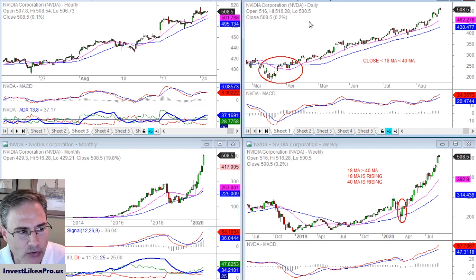And then if I go to the daily chart, I'm looking for that counter trend play. What I refer to in the book is the sell signal that fails. So I'm looking for an opposing trend on the daily chart, where the close is below the 18 MA on the daily, and the 18 is below the 40 on the daily chart.